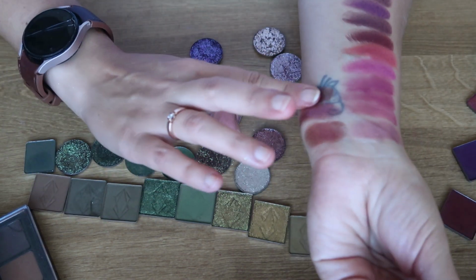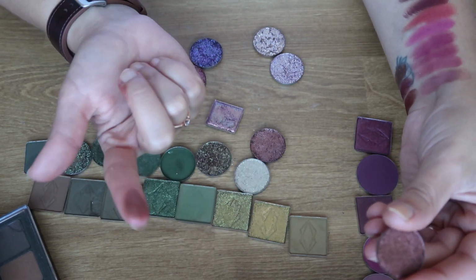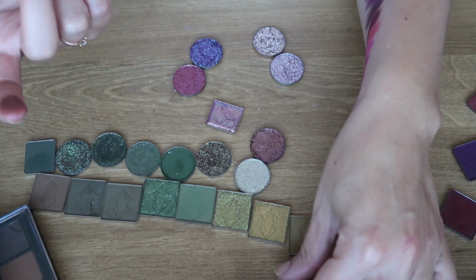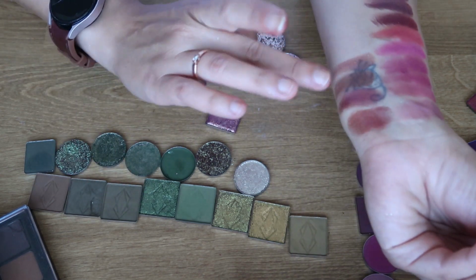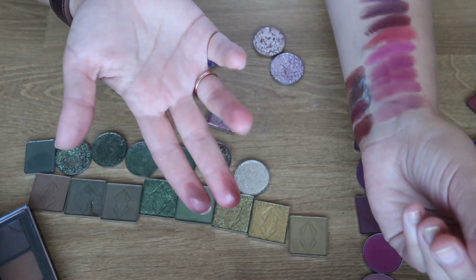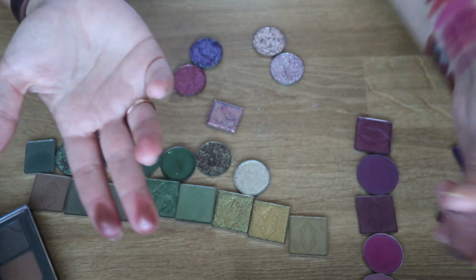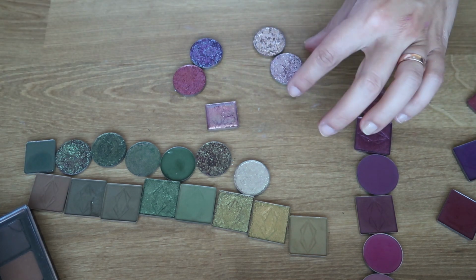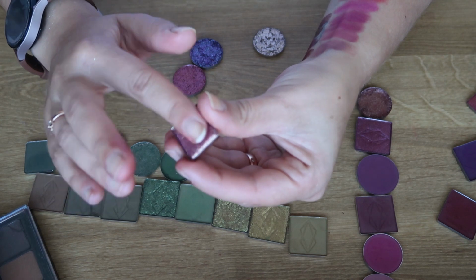Truffles. More of a browny tone. Compulsion. This also has a white and neutral base with some sparkle. I do think this will fit really nicely here though. Better than the others.